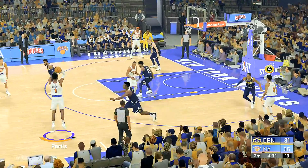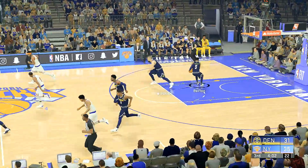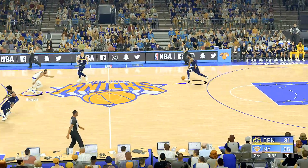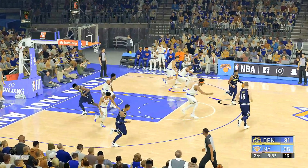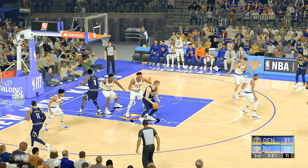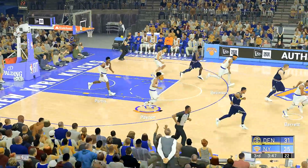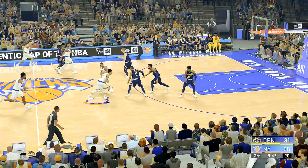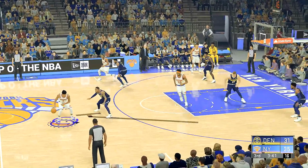Outside Portis from deep three-point range, and the Knicks miss again. The Nuggets trail by 4. Barton surveying the floor. Here's Jokic. It's rebounded by Portis. Now that's just enough defensive pressure on him to throw off that shot. I bet he gets a good look at it next time and hits it.